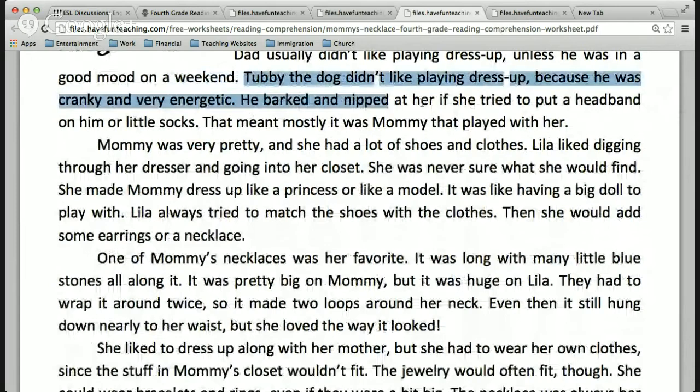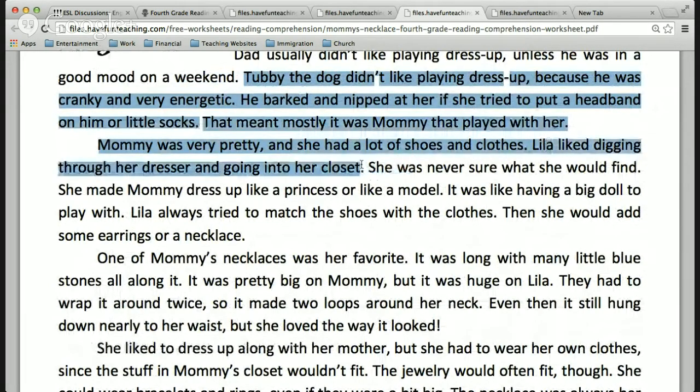Please read from Tubby the dog. Okay, finish this paragraph. And that should work. Go ahead and read down to going into her closet, please.